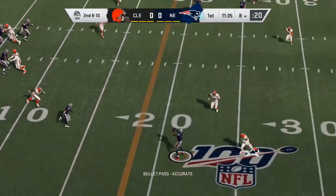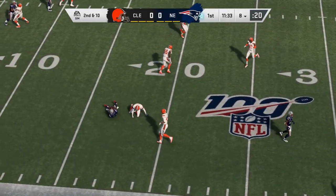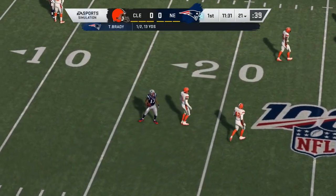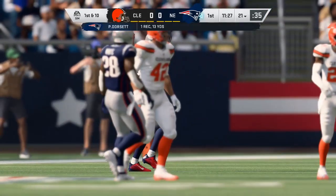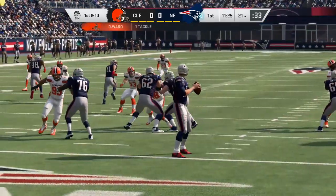Throwing again, Brady. He finds Dorsett, it's complete. And he's brought down, but not before they get it across the 20-yard line. A gain of 13, it's a first down.